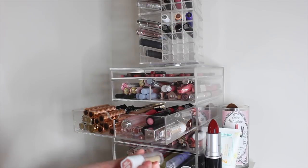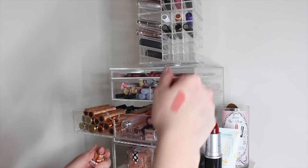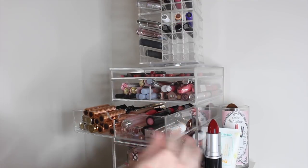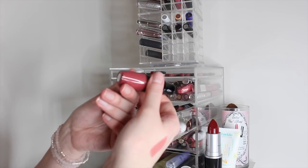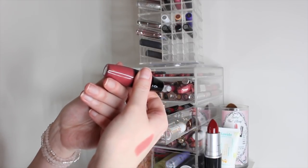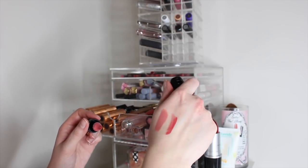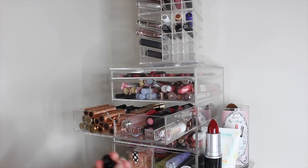Flower Beauty Naked Blush is another good one. That's nude. Probably should try to get some that aren't so similar. So there's Naked Blush. And here is the Juicy Shaker in the color Minimal Ochre, I think is how you say that. So those are different enough, I think, to justify having them both.